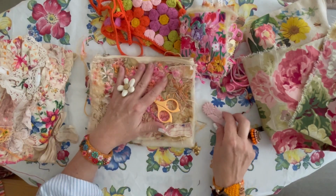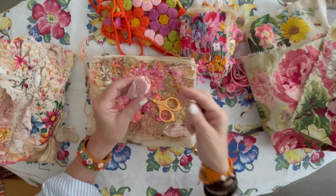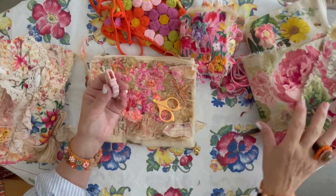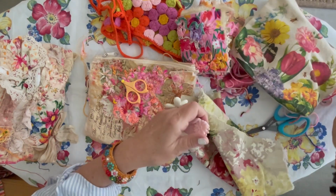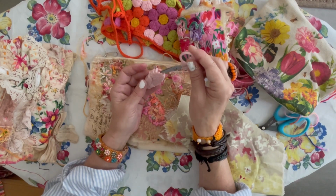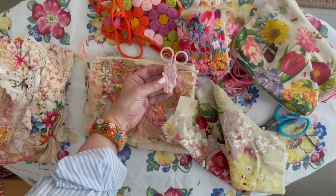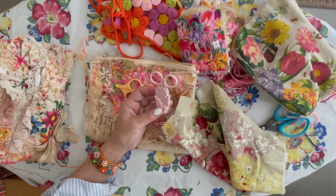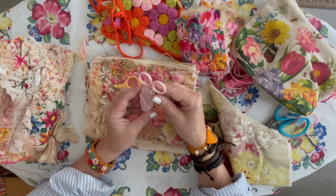Speaking of snips and scissors, always on the eye out for little bits and pieces. And look what I found. Aren't these adorable? Oh, they are adorable. That's the case. And somewhere I've got some itty bitty tiny pink scissors. They go in there. Now, I do this just to share my fun, and it's just absolutely things that bring us joy and make us smile.